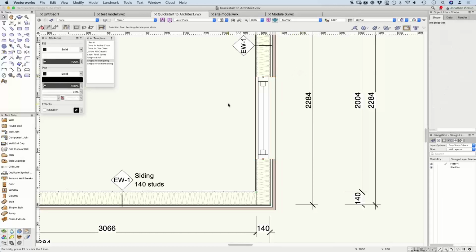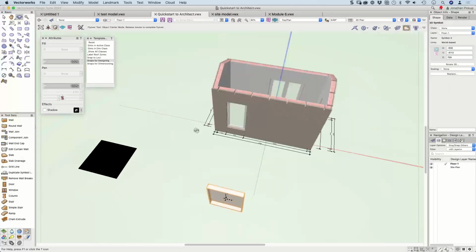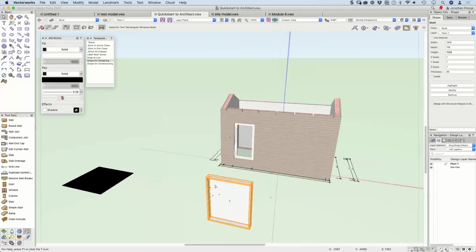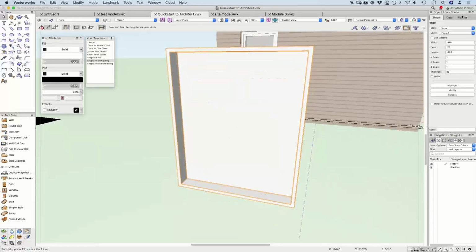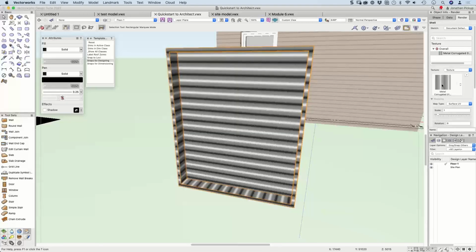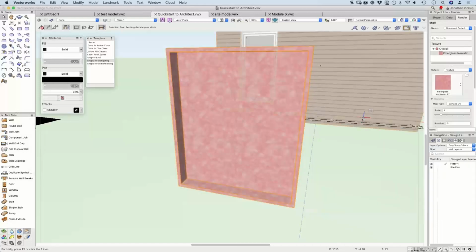So I think I jumped ahead a little bit. I have jumped ahead. Where's my little object? This object here. Let's convert that to a group. So it's a shell object. So one of the things I can do with this object is I can put a texture on it. I think hopefully most of us are aware of textures. Now this part of the texture dialog box has changed, or the object info palette has changed. So let's apply a texture. Unfortunately, everything's corrugated iron. Let's make it fiberglass. No, I like the pink color, but that's just as it is.